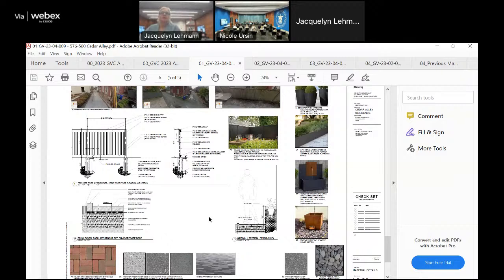So I'll motion to split item one, GB 23-04-009, into A, the remainder of the application, and B, removing the planter box as an application on Cedar Alley and Burger Alley. Makes sense. Second. So the planter box is B, or the planter box is A? Planter box is B.